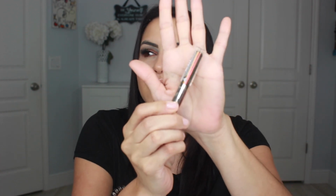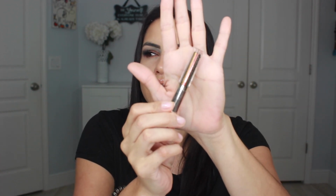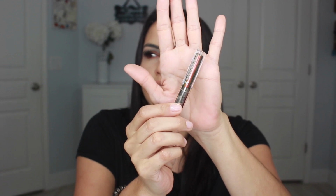And the first one is this bad boy, Boxycharm London. This is called the Shadow Flip. I had quite a few issues with this when trying to apply it. It's supposed to be a duochrome. Hopefully the camera focus will pick that up.